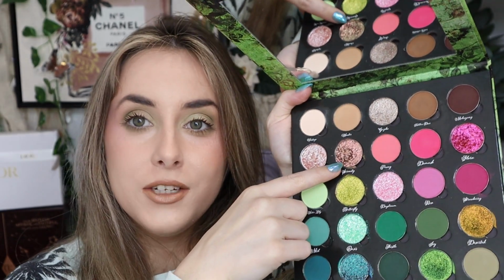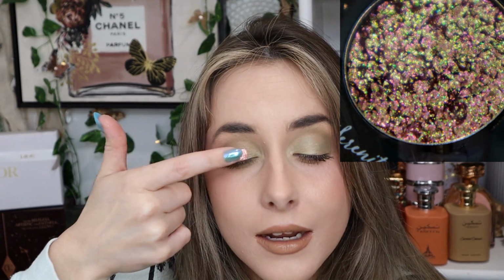Let's go ahead and go in with Oasis. This shimmer, honestly, oh, also Serenity. Should I do this one and Oasis? That's what we're gonna do, because Serenity, oh, it's just like the prettiest pinky green gold shade, and I want to pop that one on, and then we'll layer Oasis on top and also drag that in the inner corner.